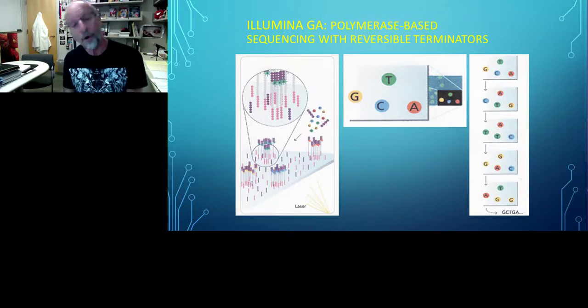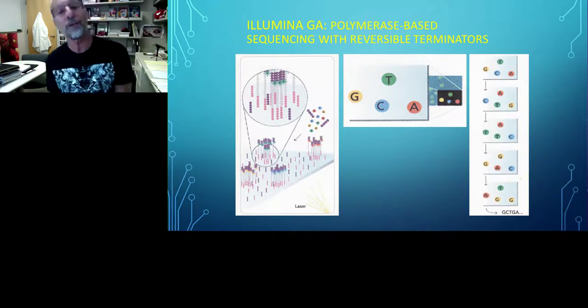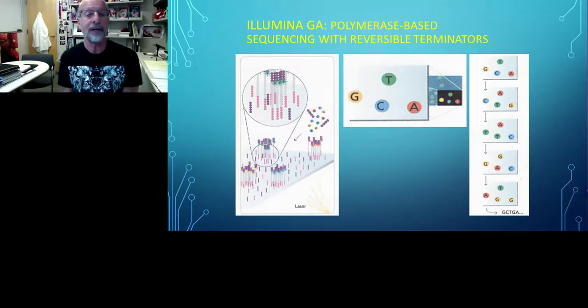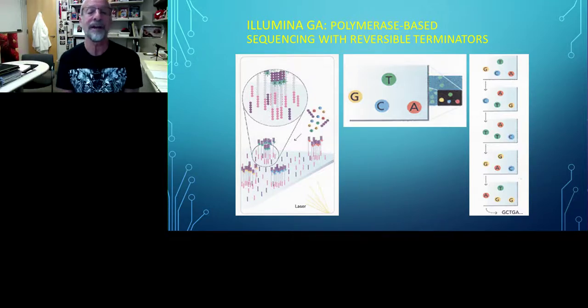So you flood all 4 of the labeled nucleotides across the flow cell surface, and you ask, what is the first nucleotide which has been incorporated? You take a picture, and that is shown on the top right. The next reaction is a chemical reaction that chemically cleaves the fluorescent group from each of the single bases that have been added, and now it is capable of adding a second base, and you repeat the process 1 base addition at a time. You take a picture of that, and that is shown in the second thing on the right-hand side.